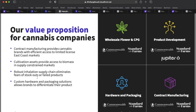They were actually able to continue to deliver shipments and products of the Jupiter C-cell technology, even with all the supply chain issues going on globally. And a lot of their competitors were forced to shut down or postpone deliveries based on those unforeseen circumstances. And then finally, custom hardware and packaging solutions, which allows brands to differentiate their products. So they actually work with other third-party providers in the MJ space to bring their products to market and to leverage a lot of the Tilt knowledge and expertise to their advantage.